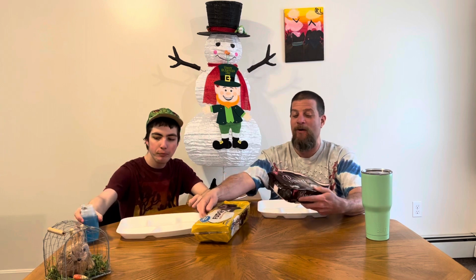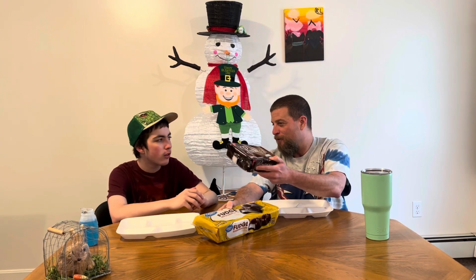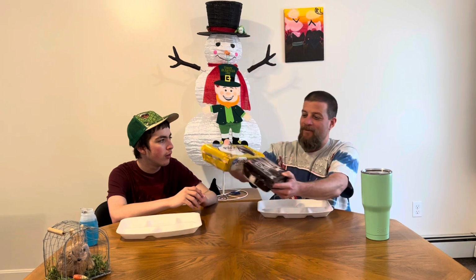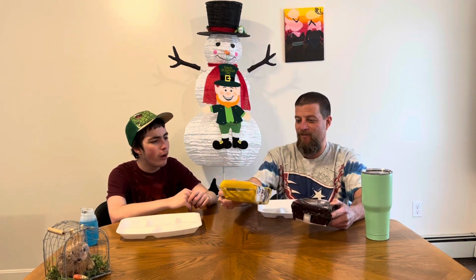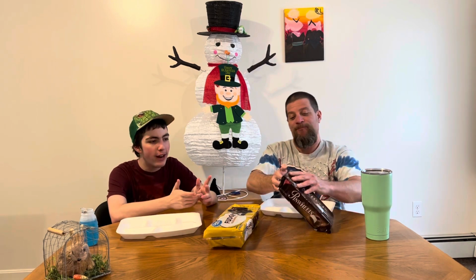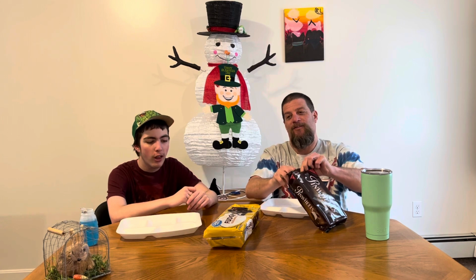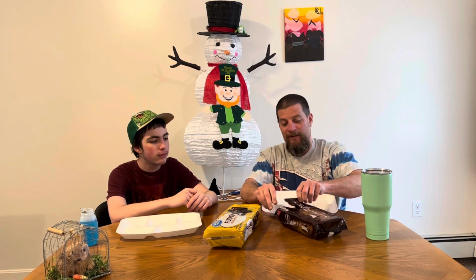So you look at the two boxes, right? The pinwheels were $5.29. The Walmart brand, which is way larger and looks like more, was what, $2.10? So it's more than half off for the Walmart brand. And we're just going to say, does it compare? Is it better?